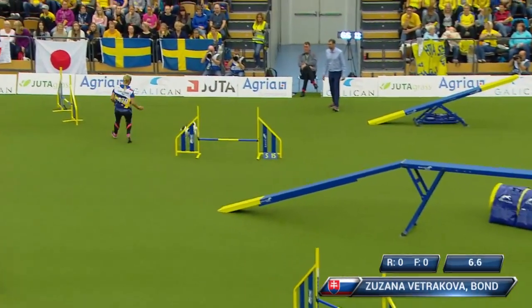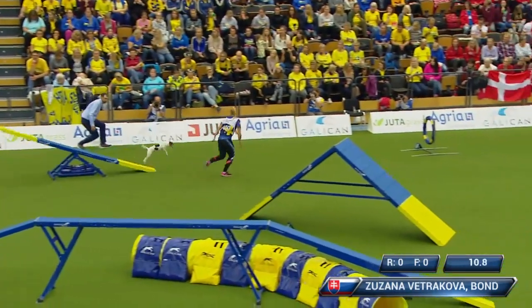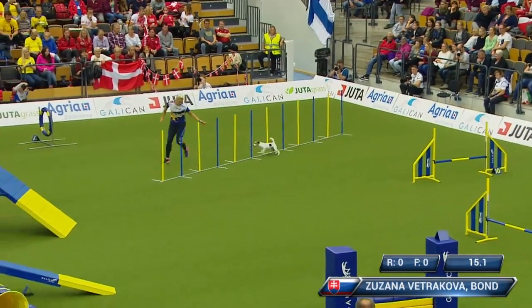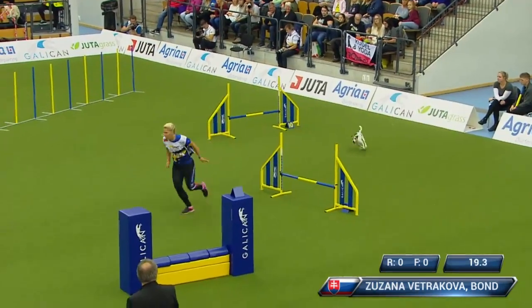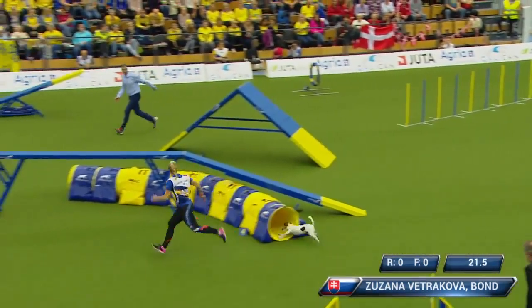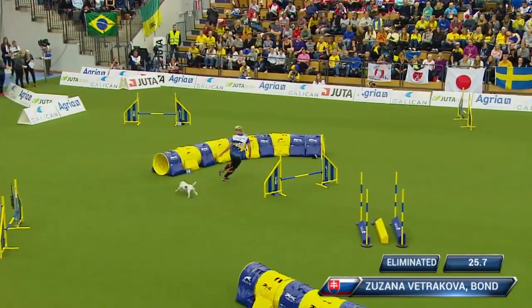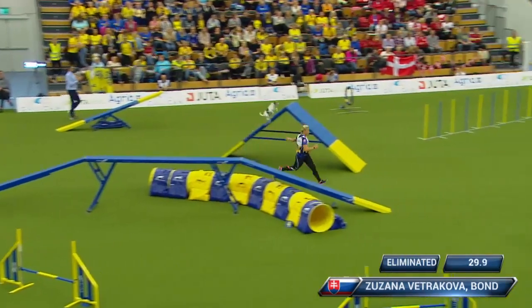She's running fast. And Bond is too. Up into the seesaw. He gets it, and he gets the weave entry. Looking good. Now comes the tricky part. Up onto the A-frame. Oh, no. The terriers with their tunnels. Too bad there for Susanna. Was running so elegantly and nicely with her dog.